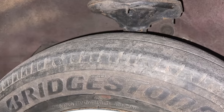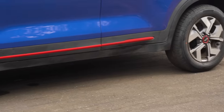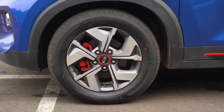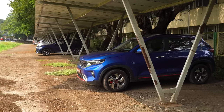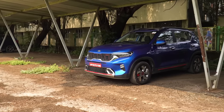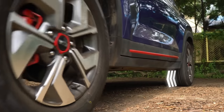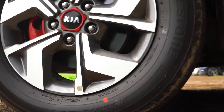But first, let us look at what could have gone wrong with your car's tires after experiencing a prolonged period of stillness during the recent lockdown. If your vehicle has been standing in one place, the contact patch with the ground would have taken the maximum load without getting any relief. Here's what to look out for. The contact patch can become stiff and damaged. Keep your car moving to avoid this.